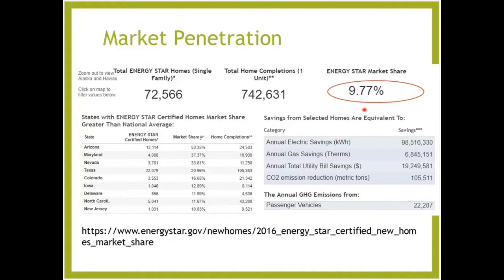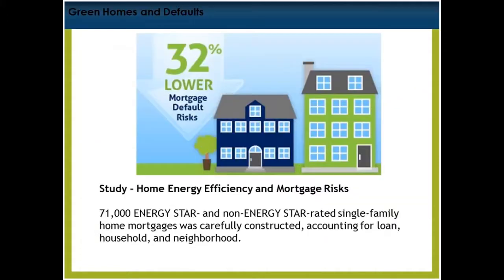So countrywide we're at 9.77. You can take a look at these reports and see what's going on in your state on energystar.gov, new homes, and get an update there.